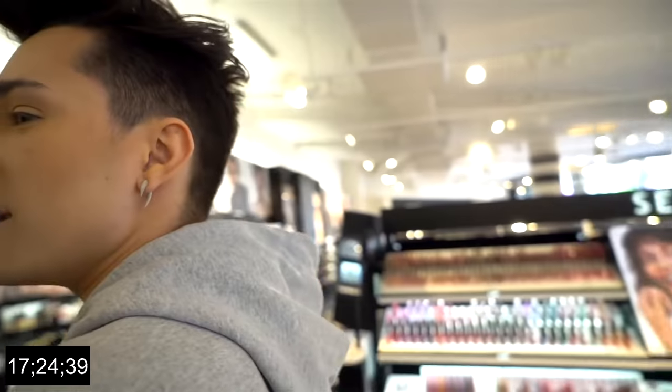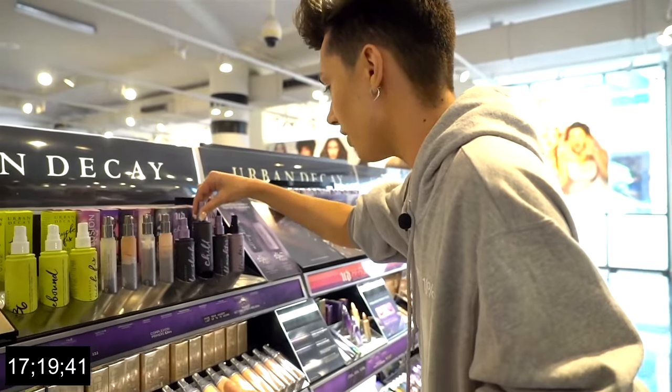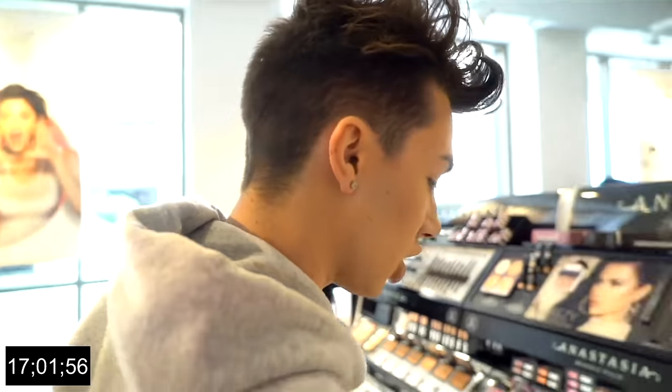What brand has setting sprays here? Let's see. Urban Decay, perfect. So we have All Nighter. I'm not ready to really set my face yet, but you know what? We're just gonna give a dewy spritz. We need to highlight. Let's find Anastasia Beverly Hills. I know she's here. Okay, we have the glow kits here.